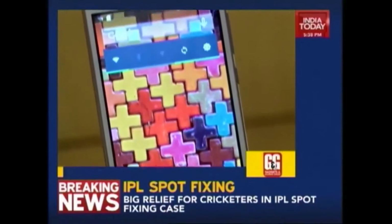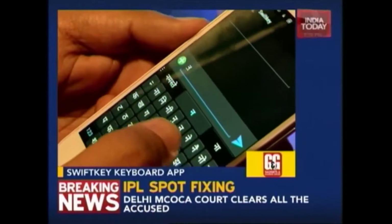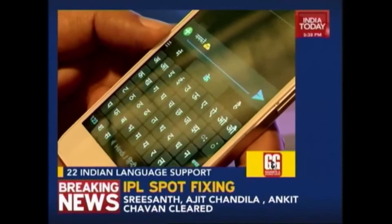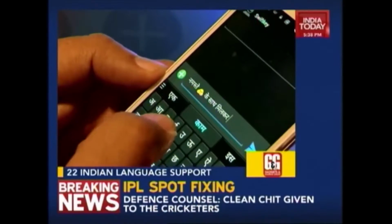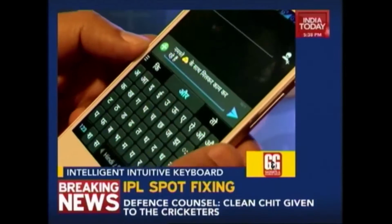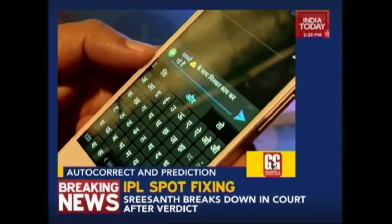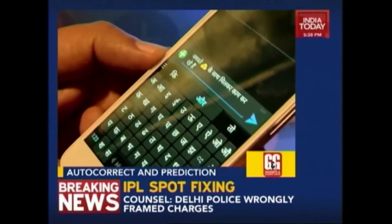If I press on this "na", notice what's going to happen with the first row. The vowel row adapts automatically. This was the "namaste", right? And then I could say "ke saath milkar kaam kar rahe hain". So it tries to understand what would be the most relevant in a logical sentence based on your history on the keyboard.